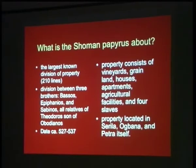We know that it's a division of property between three brothers, Bassos, Epiphanios, and Sabinos, and they're all relatives of Theodoros, probably from a previous generation. The date, as I said, at the beginning, is lost. Based on internal evidence, we can more or less say that the document dates between 527 and 537 CE.